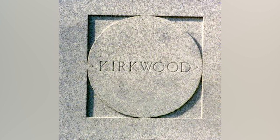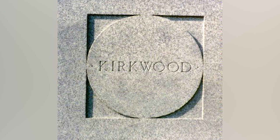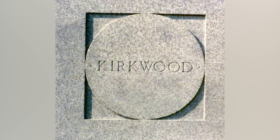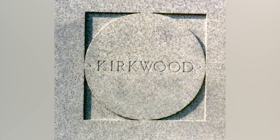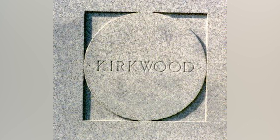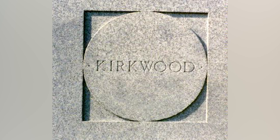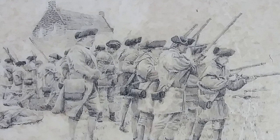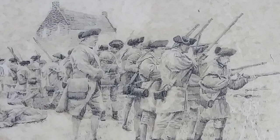If there had been more men in the Delaware Continental Line, he would have been their colonel, and if there had been even more men, he would have been their general. He was that high a quality of fighter. So now Kirkwood is being pushed back. His 50 men are being pushed back.